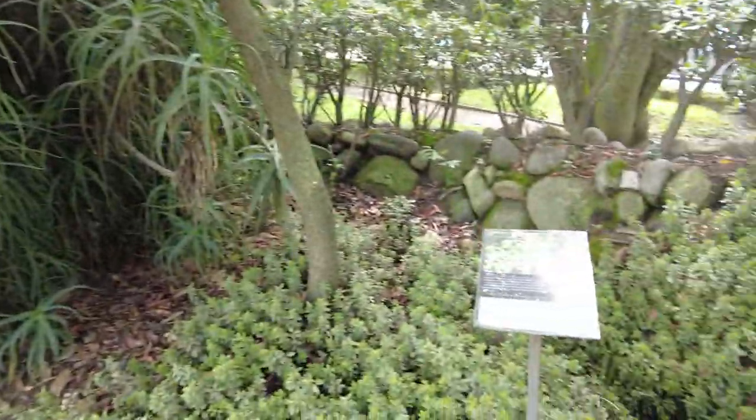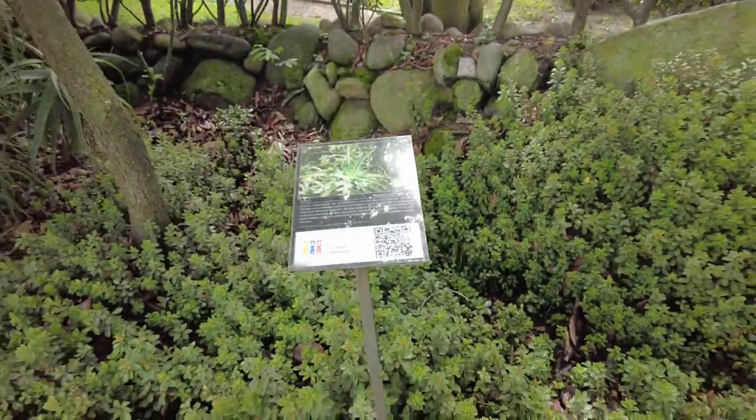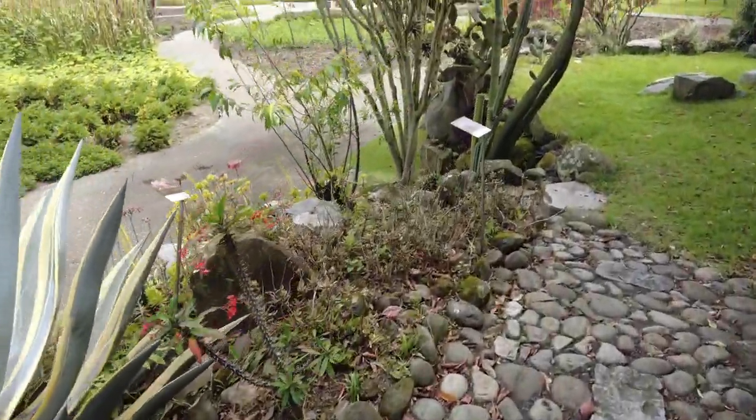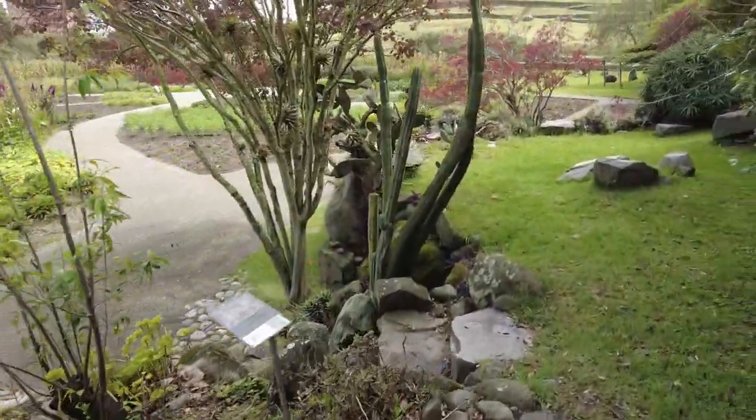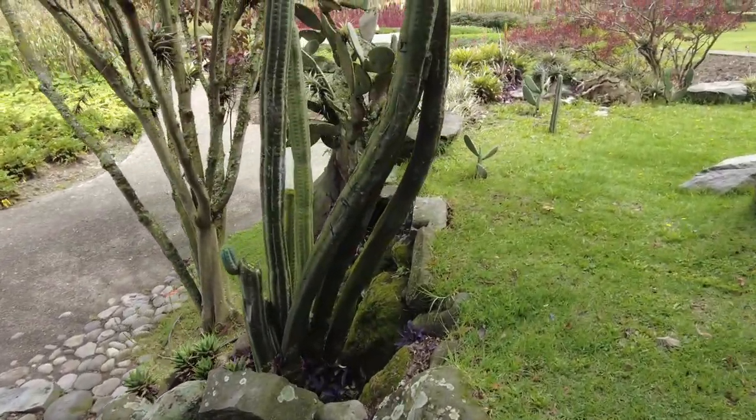And each one of these little plaques has a little QR code, which is kind of cool. You can see more information about each one of these plants. So if you ever come here and you really want to know, get your phone out and you can scan it.